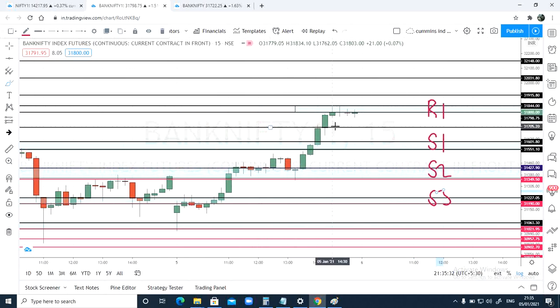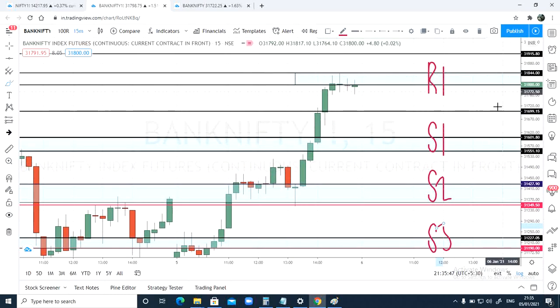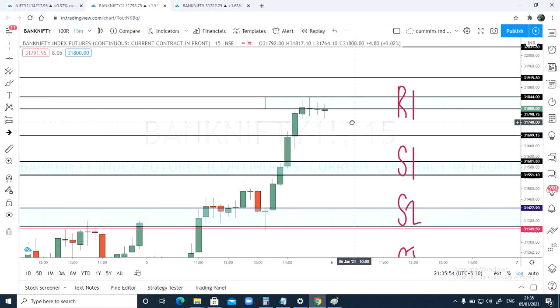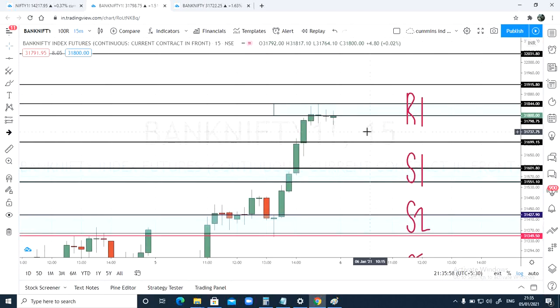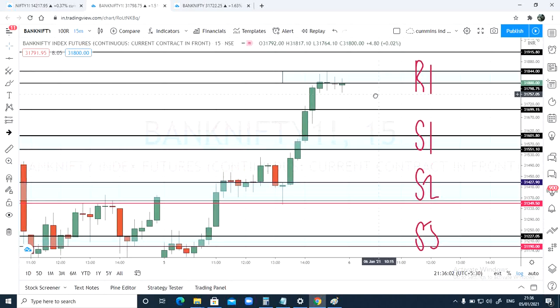Right, if you see here in this 15 minutes chart, last 1 hour price has consolidated somewhere near the resistance 1 zone, right. So this consolidation can be very important for tomorrow's momentum. You can see the levels here. This consolidation will be very important. In case we see a break, we can see more 100-200 points minimum upward momentum. As I have said, once it starts moving in a single direction, be trailing your stop loss for maximum benefit.